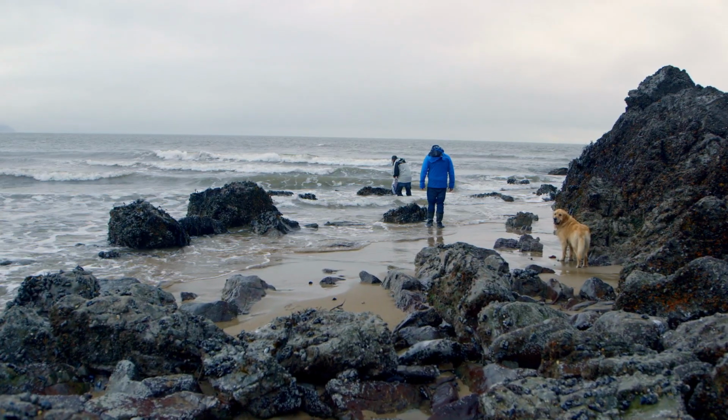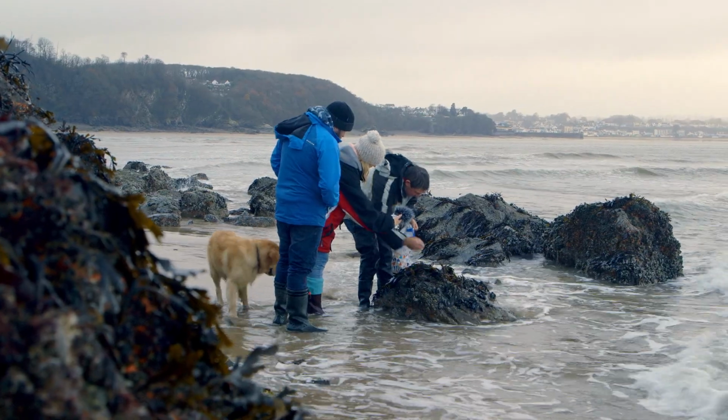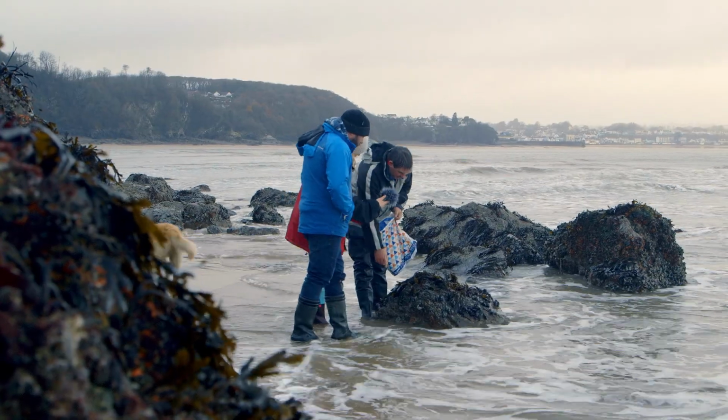So we're now up to our ankles in the sea, picking the mussels off the rocks. It's not a very good low tide today, but sufficient for us to get some of the nice big mussels. They grow quite fast here because of the good food in the bay.